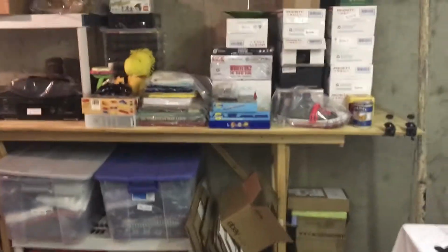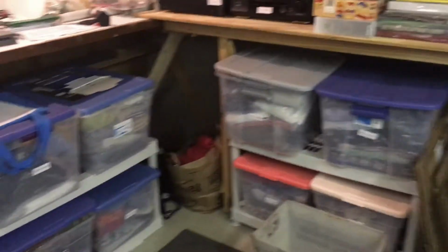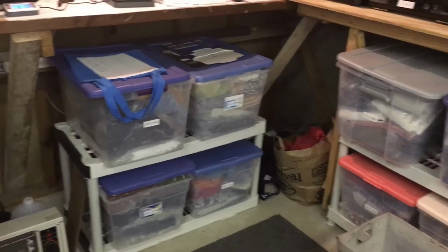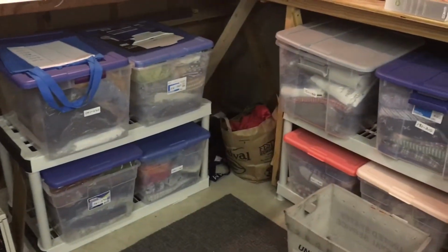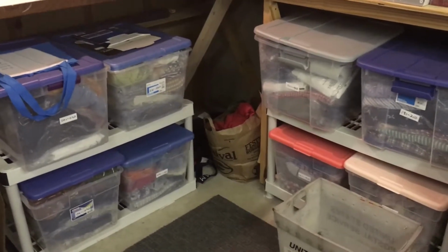But don't try and build this overnight. Don't get overwhelmed by what you see here. I literally went and bought one bin, and then I filled it, and then I went and bought another bin, and I filled that, and I bought another bin, and I just built it at a pace that was comfortable for me. So it's important to just build this as you go. Don't feel like you got to build overnight. I certainly didn't. I built this at a pace that was comfortable for me, and it's important that you do that as well.